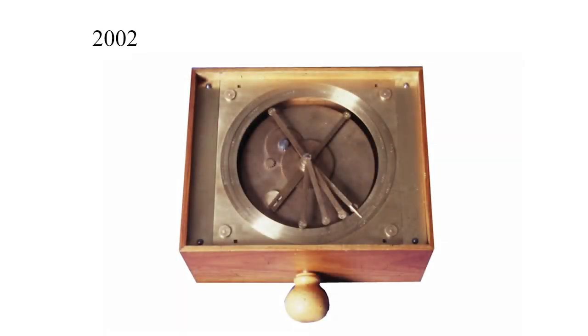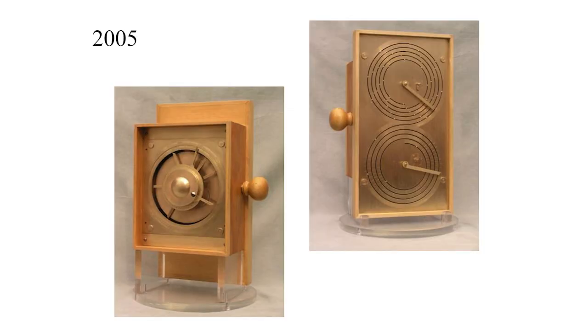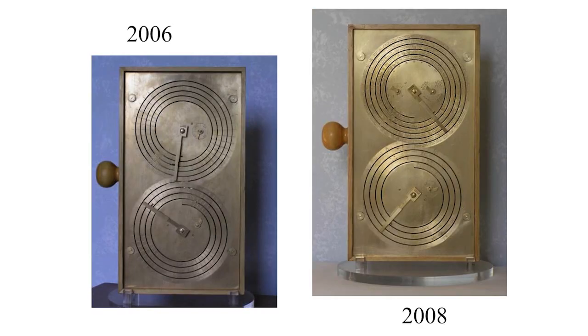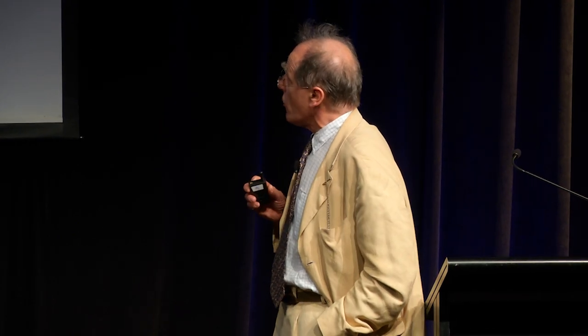So in 2002, I was ready to model the front of the instrument, and in 2004, I was starting to think about the back. A conjectural completion about 2005, which is beginning to look recognizable. Small modifications in 2006 and 2008, when the other guys in the story published, and I was able to modify things a little bit.